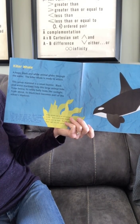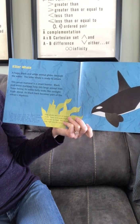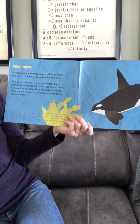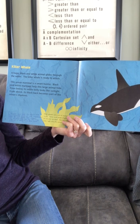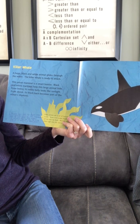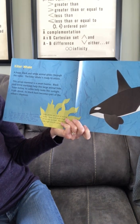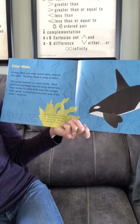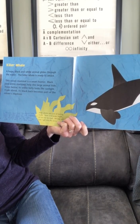Killer whale. A huge black and white animal glides through the water. The killer whale is ready to attack. This ocean mammal is a smart hunter. Black and white markings help this large animal hide. From below, its white belly looks like sunlight. From above, its black back becomes part of the ocean's shadows. Killer whales use a lot of hunting tricks. Some swim under chunks of ice and tip them. Resting seals slide right in the water.